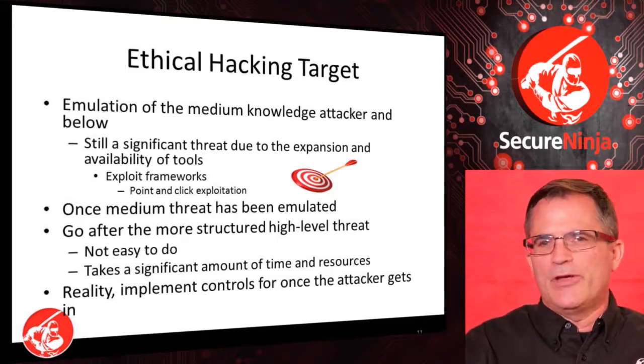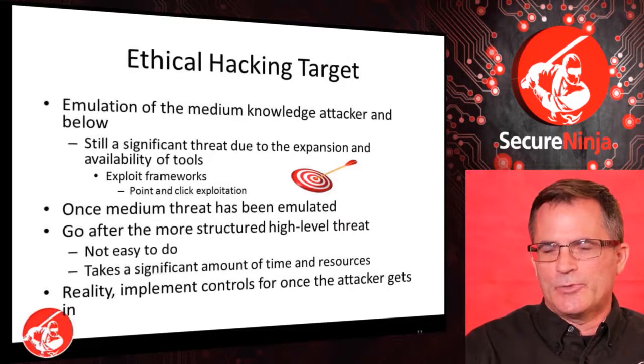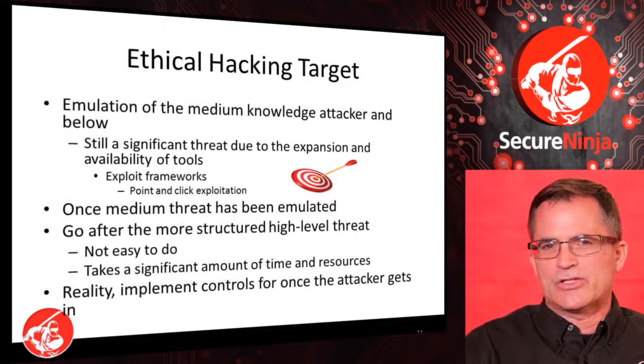Once you've done that and emulated that, then you might go after the more structured high-level threat. It's not easy to do because it takes a significant amount of time and resources. And most contracts, or most clients you work for, are not going to give you the amount of time you need to emulate that structured level threat.